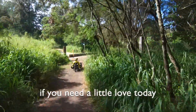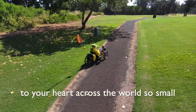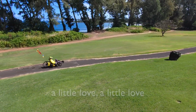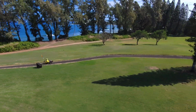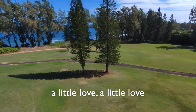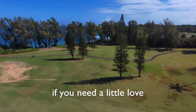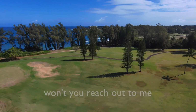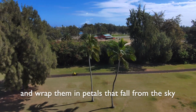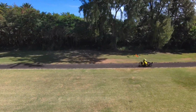If you need a little love today, I'll send you some from where the palm trees sway. To your heart across the world so small, we send aloha to one and all. A little love goes a long, long way. If you need a little love, won't you reach out to me? Well, I'll pick you some colors from a rainbow tree and wrap them in petals that fall from the sky and send you our love with arms open wide.